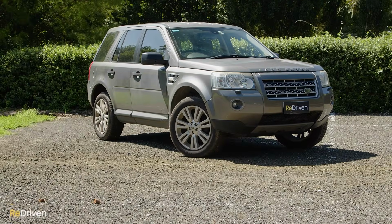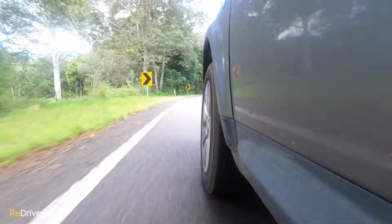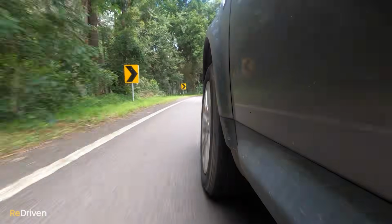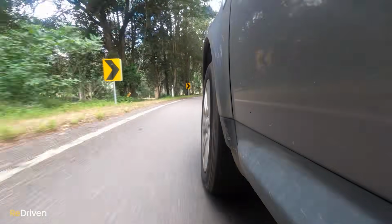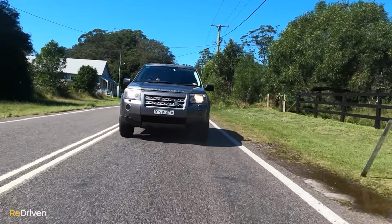Transmission-wise, only a 6-speed automatic was initially available, with a 6-speed manual joining the lineup in 2011. And it's important to remember that even though the Freelander 2 is applauded for its off-road ability in this segment, it does send power to the front wheels under most circumstances, only activating the rear wheels and therefore all-wheel drive when it detects any loss of traction.